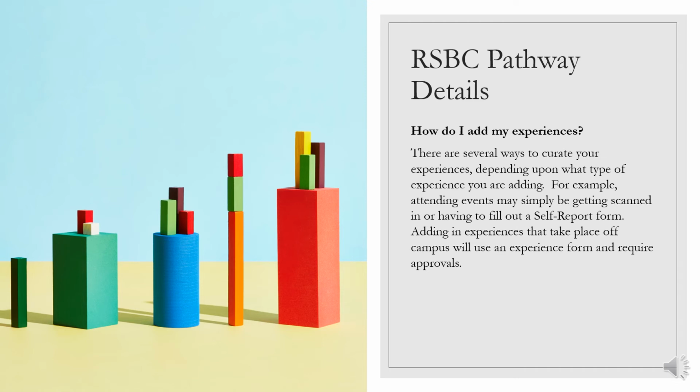When approvals are needed, you will see a light green icon with an hourglass in it on your items list back on your progress page. So instead of the green check mark, you see this hourglass.